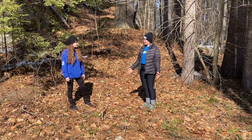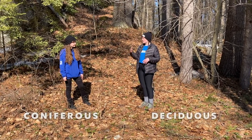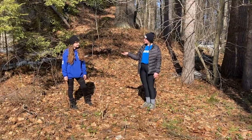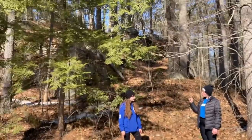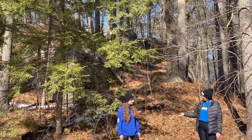So the best way to get started is identifying trees into two main groups. We have coniferous and deciduous. So our coniferous trees are going to be the ones that have needles instead of leaves, and they also have cones. So coniferous trees have cones, kind of like pine cones.